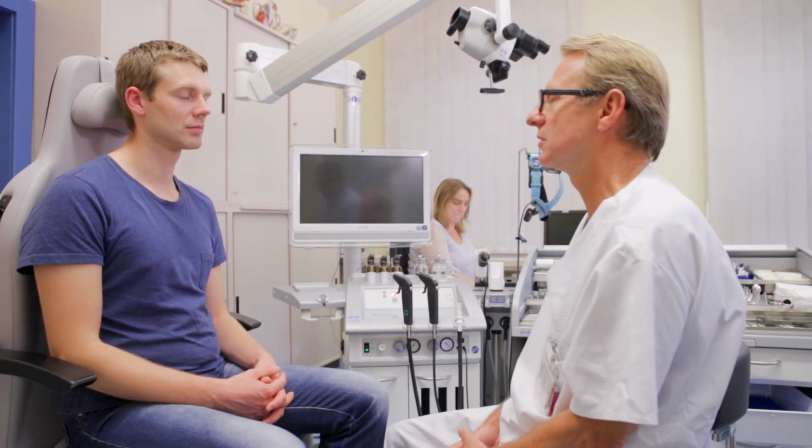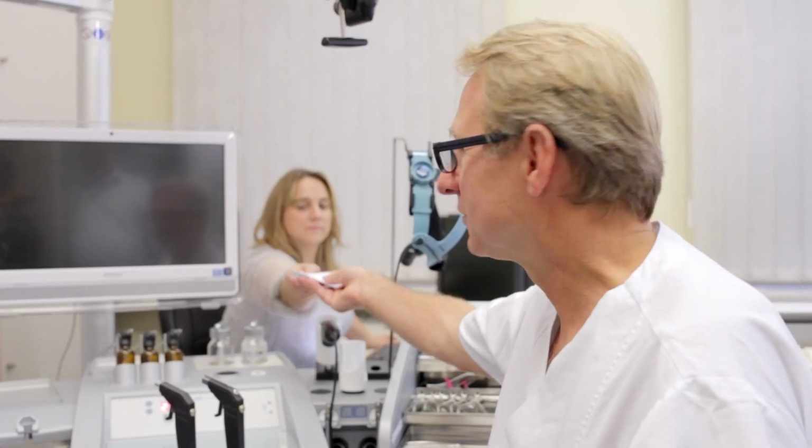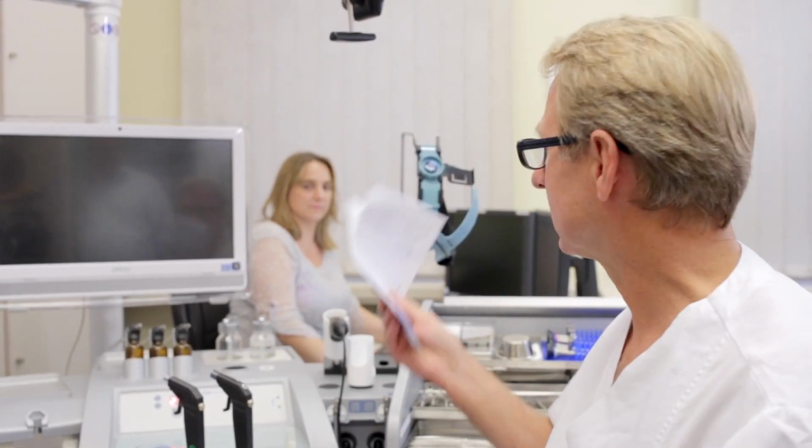After the baseline and special examinations are conducted, a final assessment is made. Diagnosis and treatment recommendations will be discussed with the patient. The data documented in the practice system will be immediately summarized and printed for the patient in the form of a medical report.